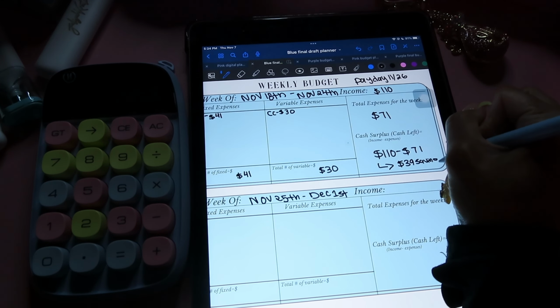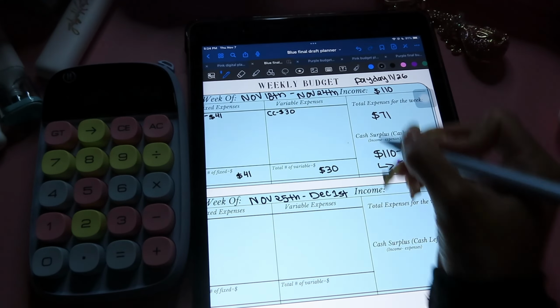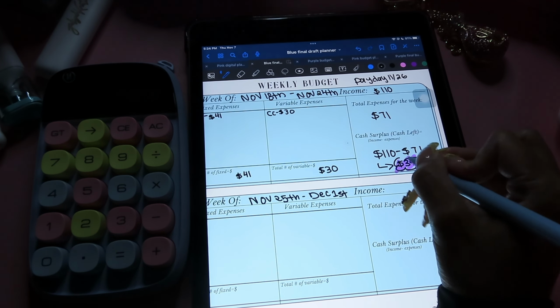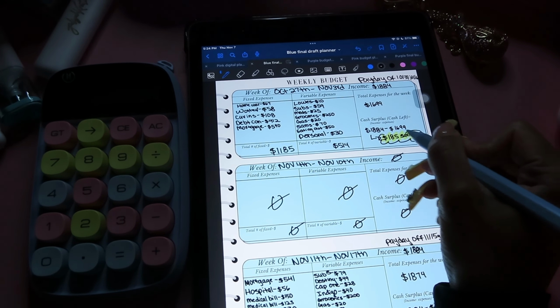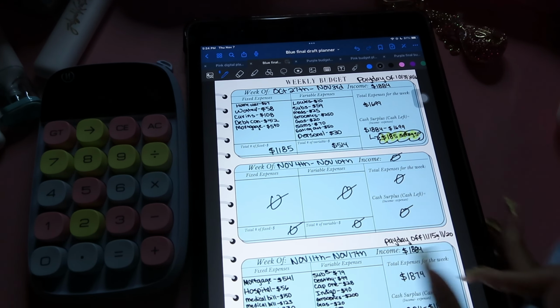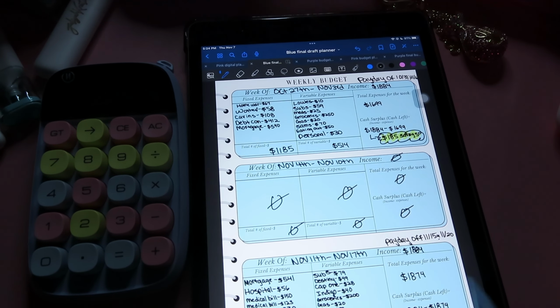So we still had a nice cash surplus, which is super nice. But I think it was mainly because the life insurance was paid in advance from the last one. So life insurance didn't come on this pay period this week. So I think that's where we have a little bit of extra money. But we did make some adjustments, so we are good to go.